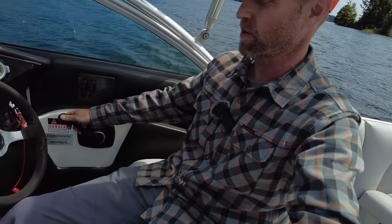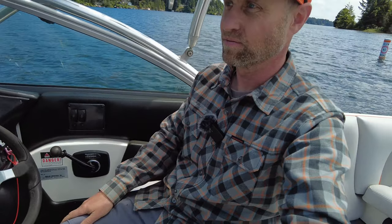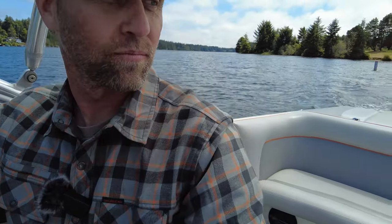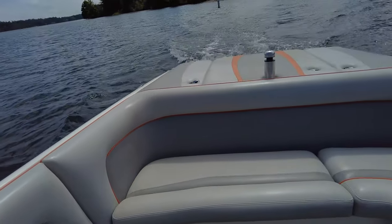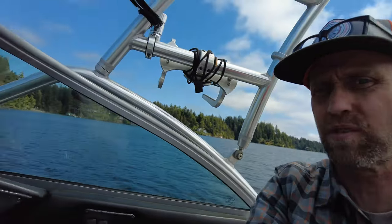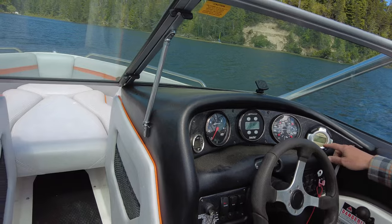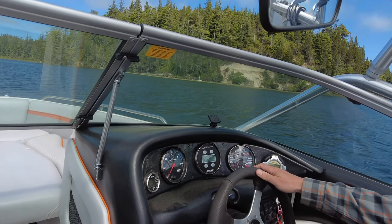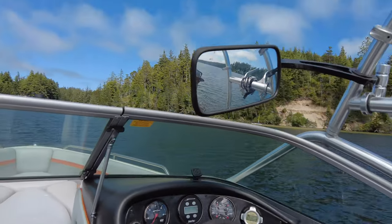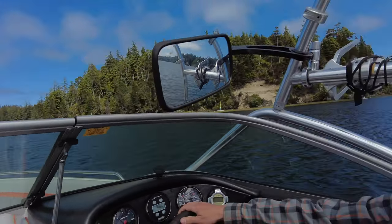Okay, I'm gonna add a little bit of throttle. Okay, we're just kind of cruising up into here a little bit. Okay, all systems still looking good here. Got a mirror up there, you can see behind us good with that.